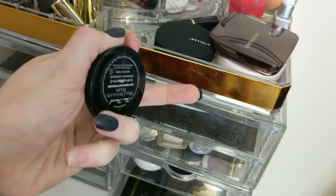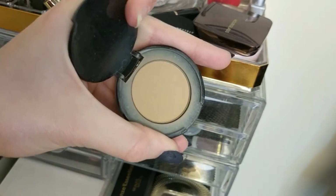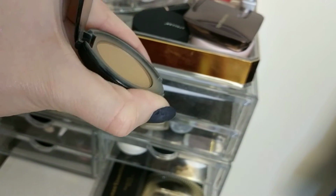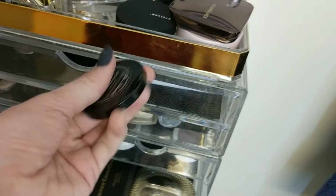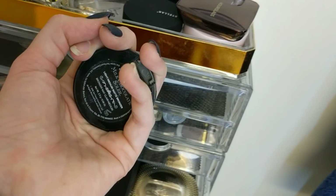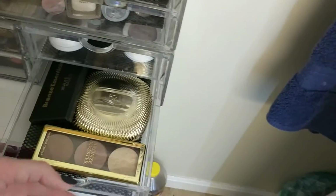This thing has been the never-ending bronzer. It's a deluxe sample. I got it for free, and there's no pan. You can tell that there's space, but it just keeps on going. So if you see those deluxe size samples on the 100 Point Perks page, I highly recommend them, because it will last you an unbelievably long amount of time.